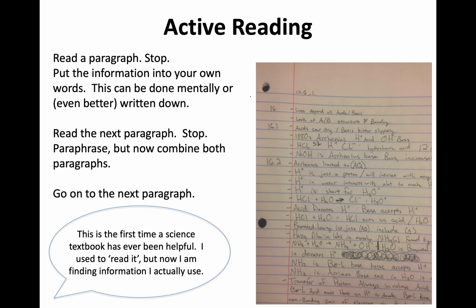And I said, well, you've got to show me what you're doing. He pulled out his piece of paper, and this is how he was stepping through the textbook. I should add, this was a senior at OSU. He had gone his entire undergraduate career, and he never knew how to extract information from a science textbook.